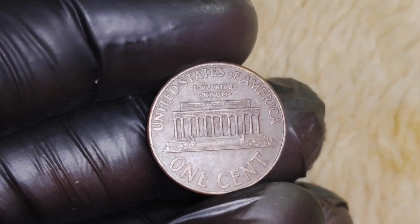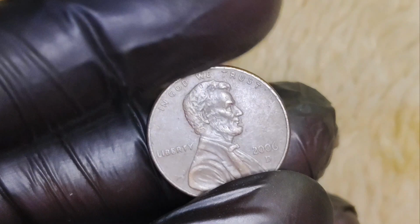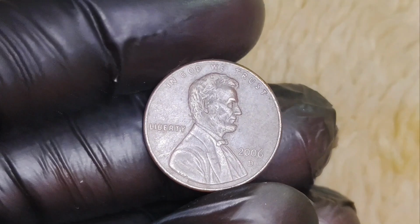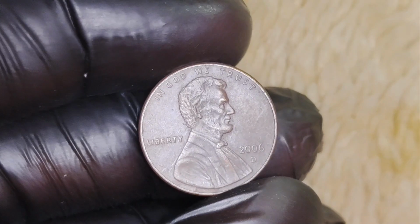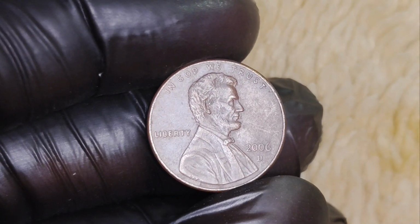its exact value. It's also a good idea to keep an eye on coin auctions and online marketplaces to see how much 2006 pennies are selling for. This will give you an idea of the current market demand and potential price range. Remember, the rarer the error and the better the condition, the higher the value.